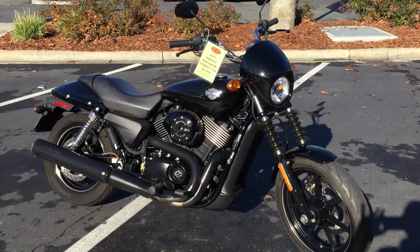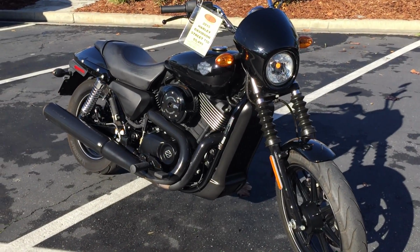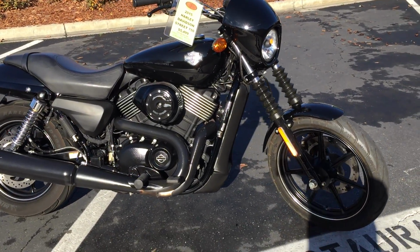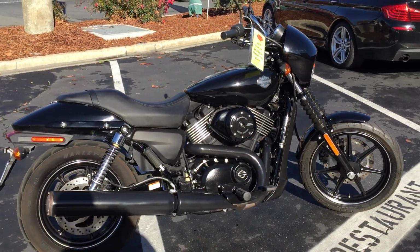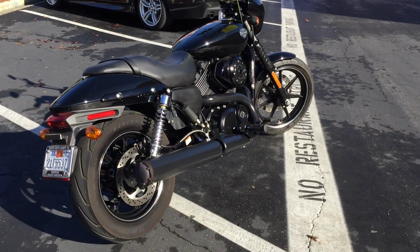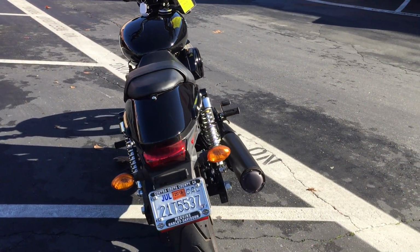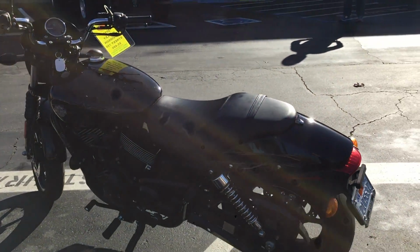Beautiful satin black finish. Got a little mini fairing up front and an awesome sounding Screaming Eagle exhaust paired up with the Screaming Eagle intake, and this bike has been mapped to handle that change. Only 4,400 miles on this Harley Davidson. Come by, check it out, make your Harley dreams come true.